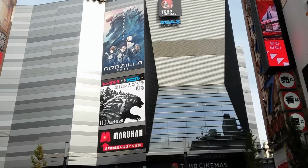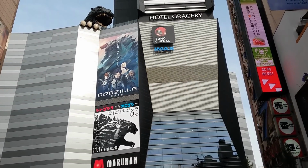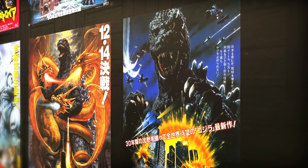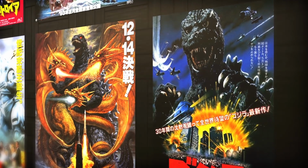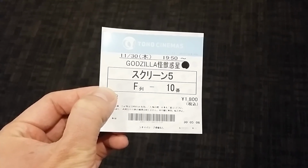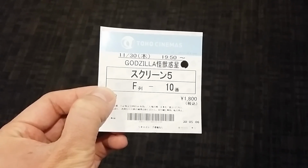I'm in Japan again to see Godzilla Monster Planet. I'm here at the Toho Cinemas IMAX at the Hotel Gracery Shinjuku. I just bought my ticket. Let's hope it's good.